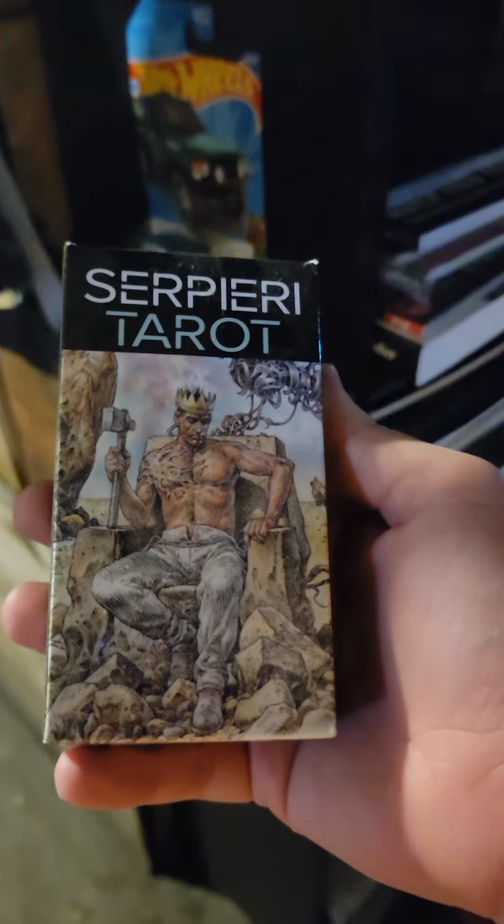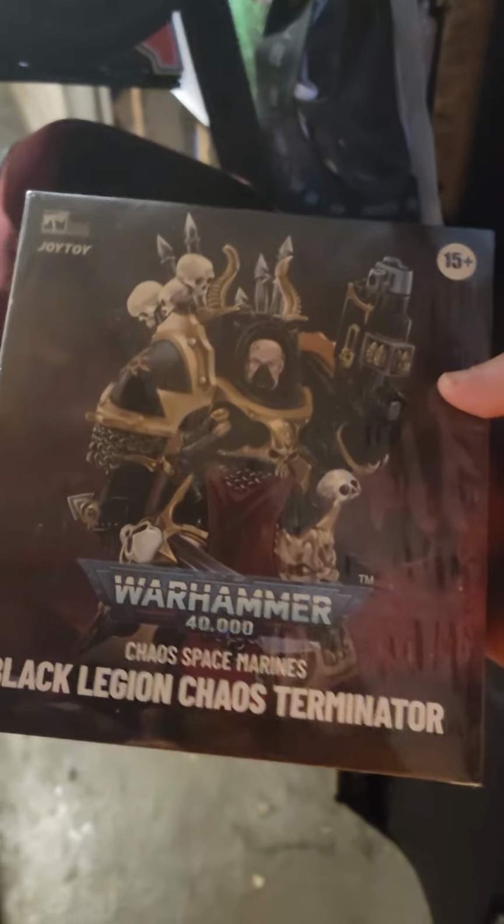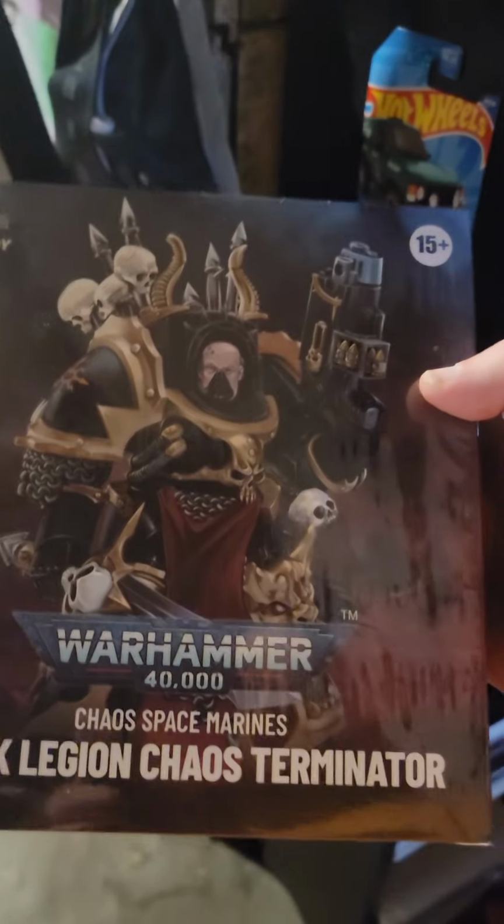Sarah Perry style tarot cards. Just kidding. That's not what I wanted to show you guys. I wanted to show you this. These things are just so expensive, and they're even more expensive to build an army. So I figured, if I'm going to get one Chaos Space Marine in the toy line, then I want a big daddy, no-shit Chaos Space Marine, somebody who is essentially his own army.